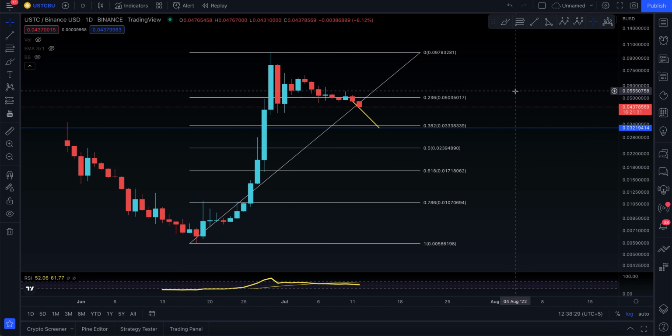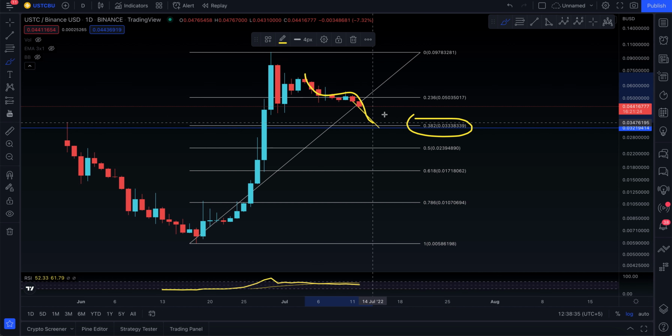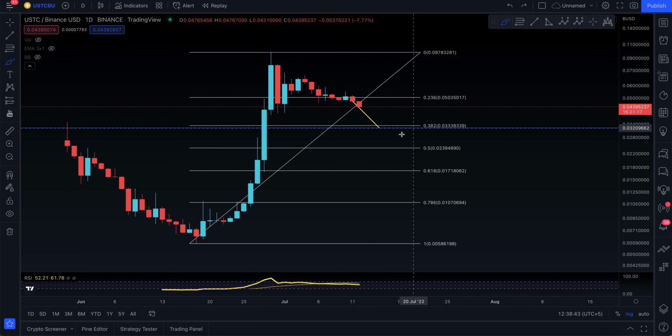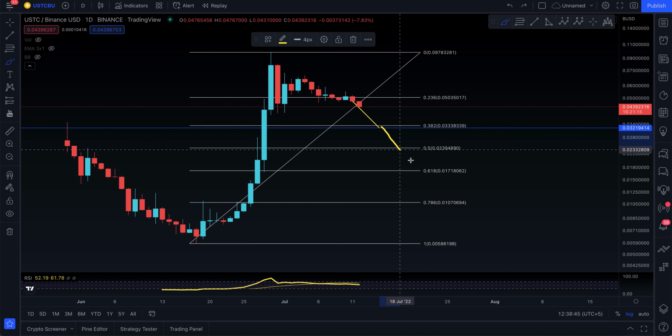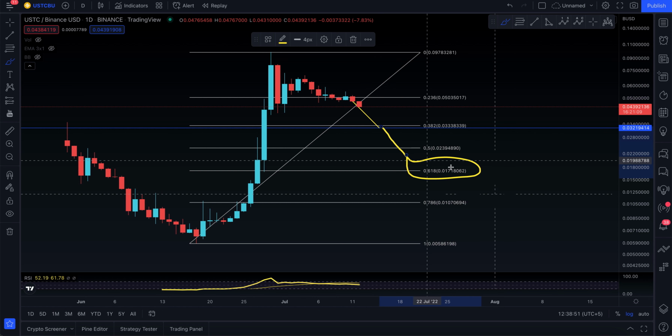Number one, you can see that coming to the 0.382 is your technical target out of that bear flag. Even on the fib retracement, you're going to find support right there. So yes, you might make a little bit of a bounce here, maybe. But I would expect it to retrace all the way down to this level. This is a level that it has to retrace to and hold to actually continue higher.